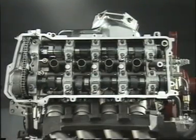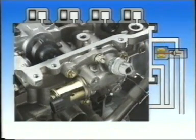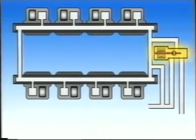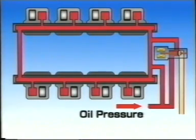Now, let's take a look at the hydraulic pressure control that affects this change to the high-speed cam. The OCV, which stands for Oil Control Valve, mounted on the cylinder head, regulates the hydraulic pressure directed inside the rocker arm. When the engine is operating at low to medium speeds, the OCV remains off and the hydraulic pressure is directed to the drain side without being sent to the rocker arm. When the water temperature is 60 degrees Celsius or higher and the engine reaches a speed of 6,000 RPM or higher, the OCV is turned on, thus shutting off the hydraulic pressure directed to the drain side. Therefore, the hydraulic pressure travels via the hydraulic passage in the rocker shaft to the rocker arm, enabling the high-speed cam to operate.